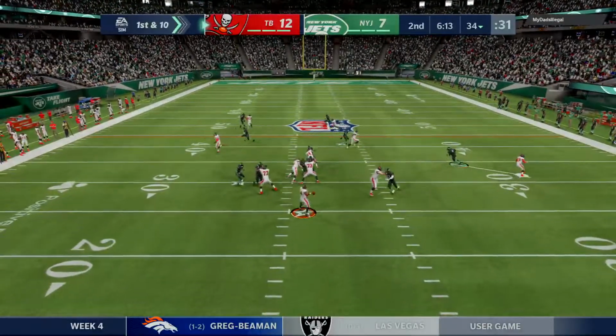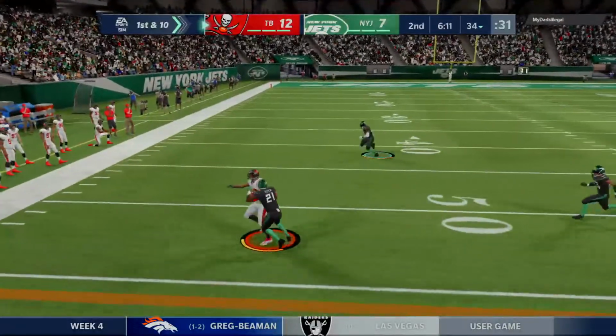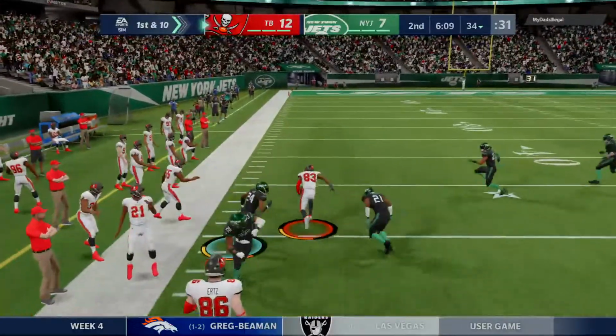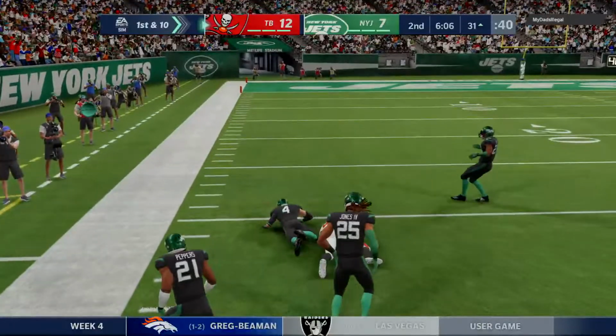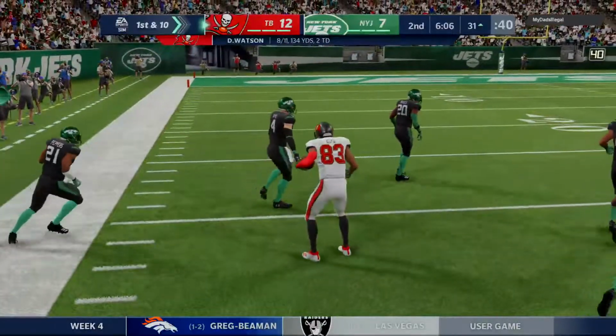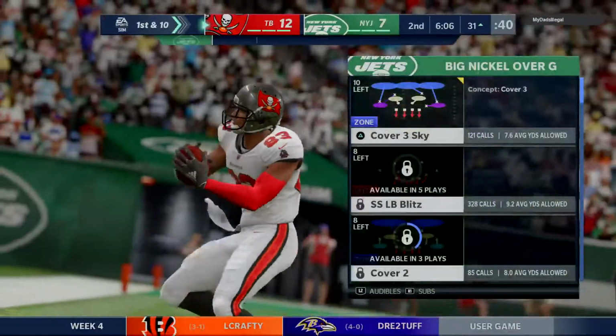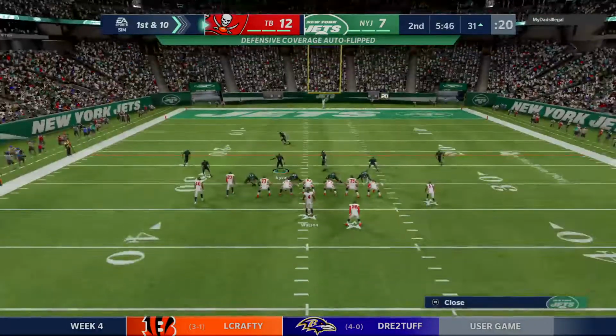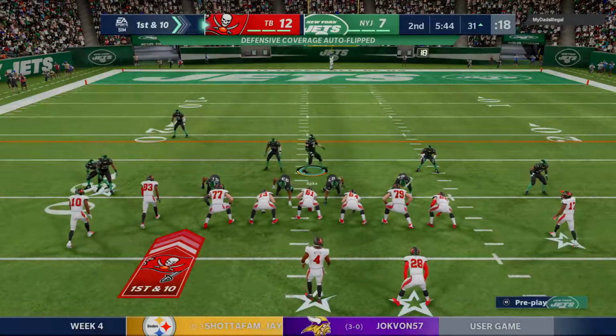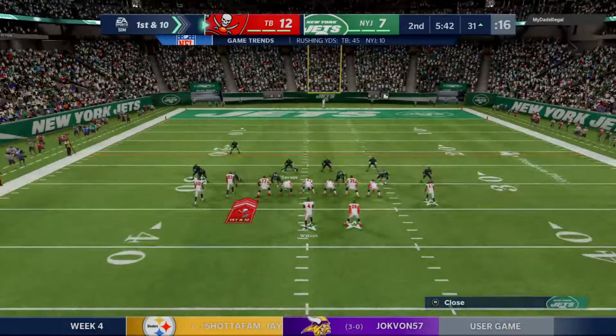After the interception, here's Watson. Looking left side, and he's got a man. It's Boyd. And he takes this one down almost all the way to the 30. A big play on the catch and run, covering 34 yards. So the big play changes the complexion of things. Here's 1st and 10 just outside the 30.